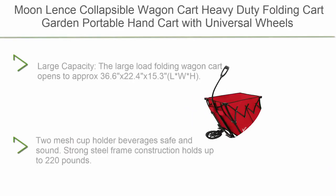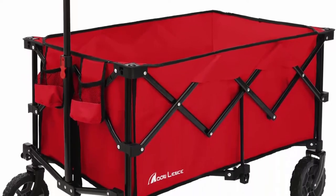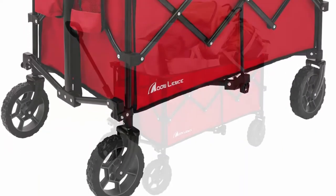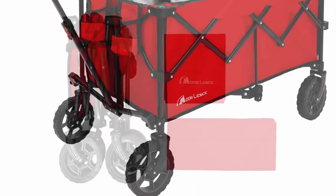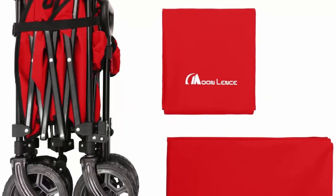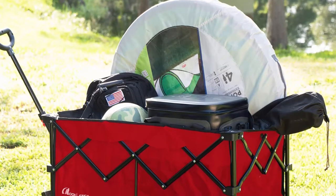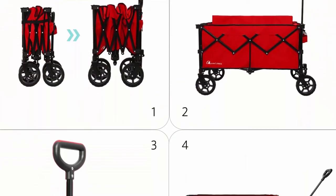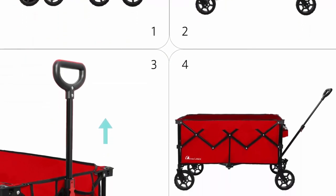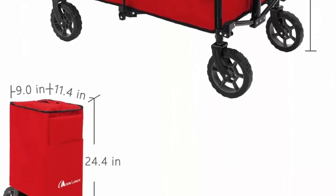Top 2. Moon Lence Collapsible Wagon Cart, Heavy-Duty Folding Cart Garden Portable Hand Cart with Universal Wheels, Adjustable Handle and Drink Holders. Large Capacity. The large load folding wagon cart opens to approximately 36.66 x 22.4 x 15.3 LWH. The collapsible utility wagon cart fold size is 11.4 x 9.0 x 24.4 LWH. Ground to the top of the handle is 42.1. Two mesh cup holders keep beverages safe and sound. Strong steel frame construction holds up to 220 pounds. Rotating front wheels. Designed with 360-degree rotating front wheels, which can move smoothly no matter which way you go.